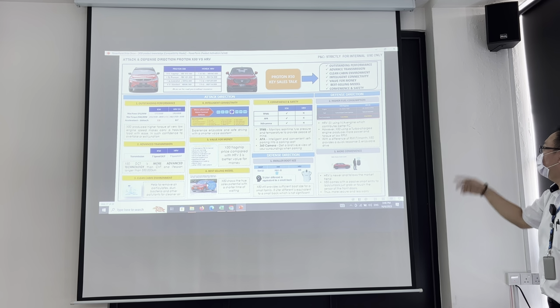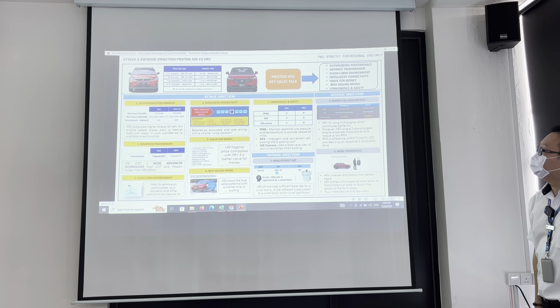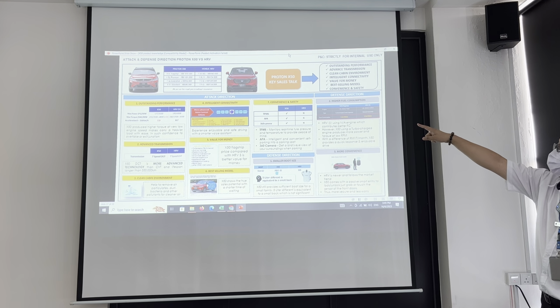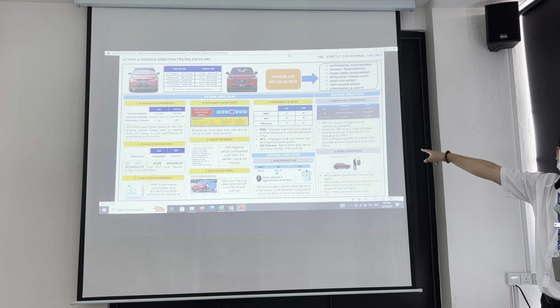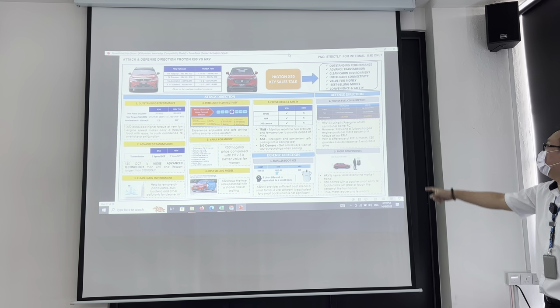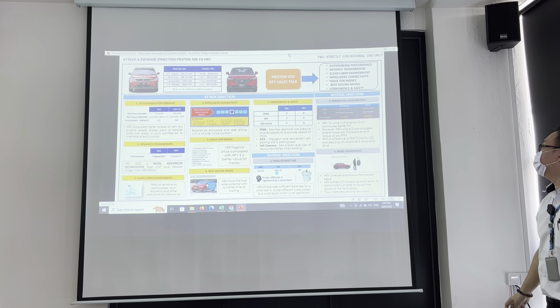The fuel consumption is better on the Honda if compared with the non-turbo, because the low spec is non-turbo. Non-turbo fuel consumption will be better, of course. Our car is turbo. If they are comparing, it is compared with the non-turbo.